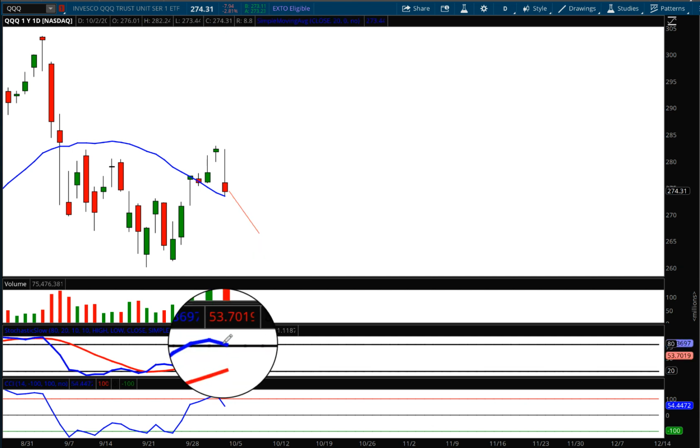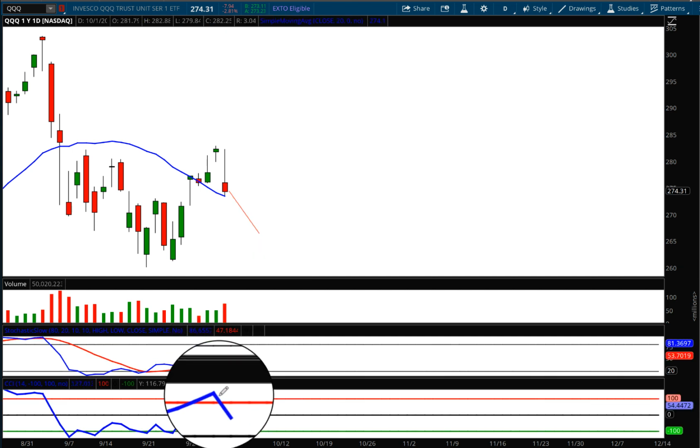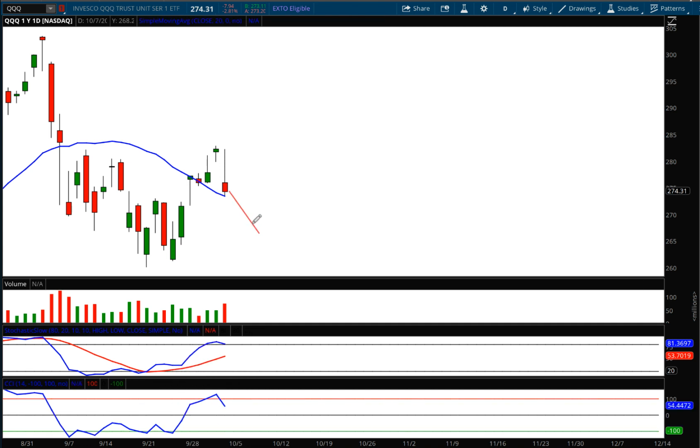You can see the stochastics is rolling over. The CCI crossed yesterday with a sell signal. The end of that line is my target, and the support level for the Qs is going to be all the way down here, right around 260.32.